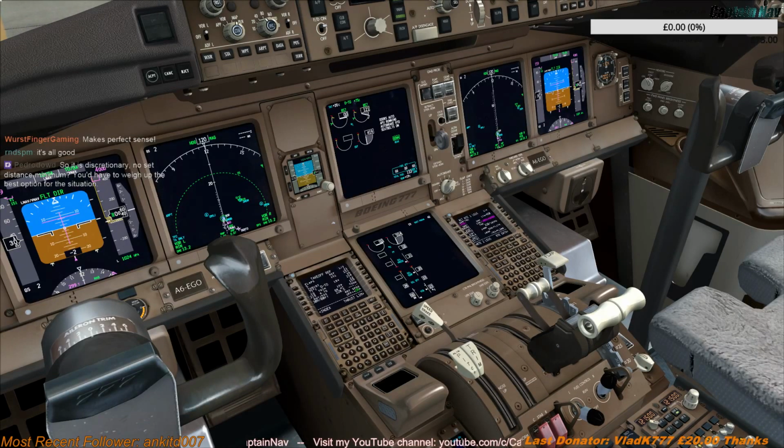Yeah, exactly. It's kind of at the discretion of the captain at the end of the day to decide where you want to go. As long as you can justify it, then it's at the discretion. Yeah.